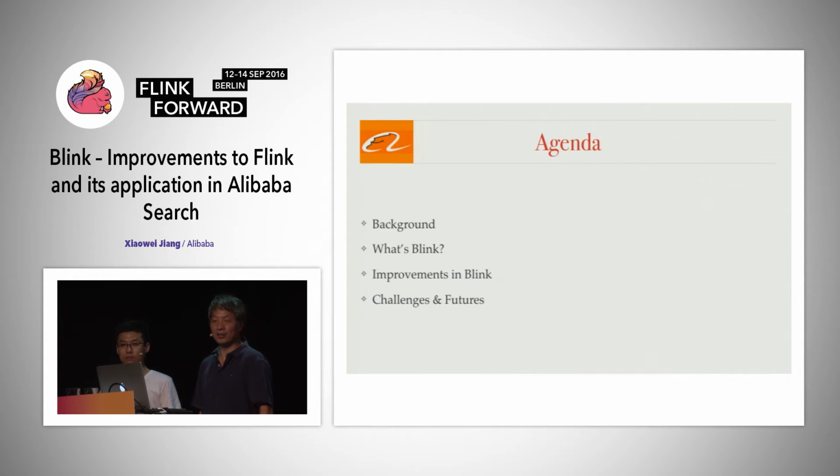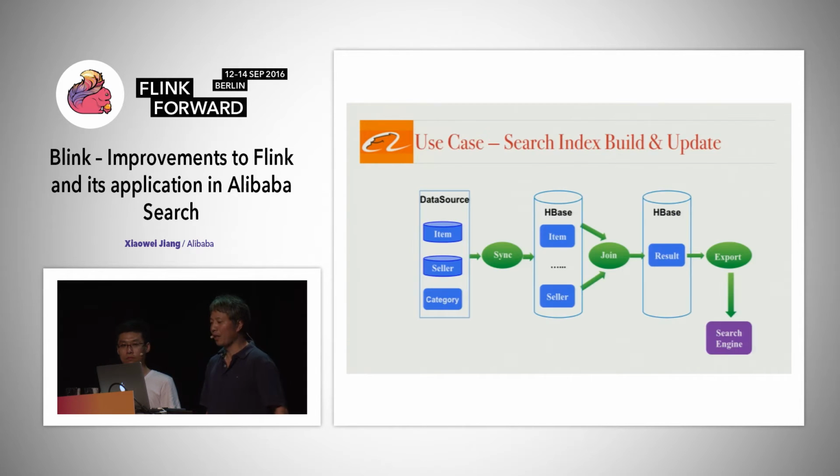In today's talk, I'm going to first give some background on why we are using Flink, why we are investing in Flink, and what is Blink, the improvements we did in Blink, and finally, I'm going to talk about some challenges and future works we are working on.